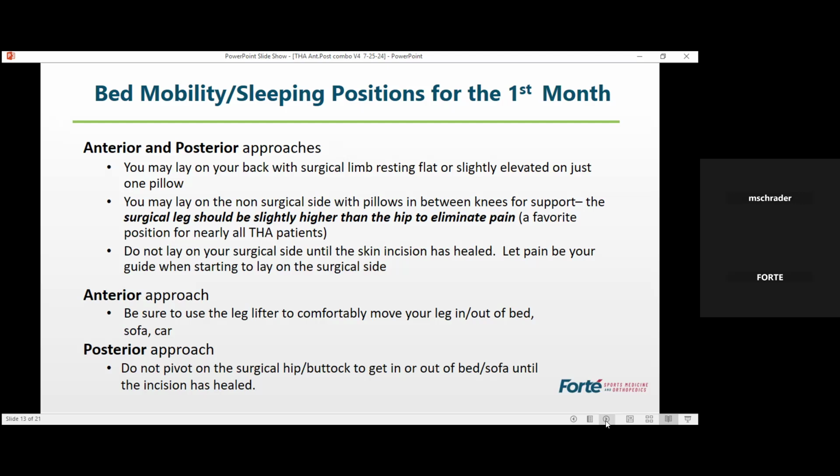So 2 options for you. You can lay on your back, or you can lay on your non-surgical side. We don't want you to lay on your surgical side until that skin has healed, and that's approximately a month, 4 to 5 weeks for most people. Once the incision is healed, it is okay to gradually ease your way over onto that surgical side as pain allows. For people with an anterior approach, be sure to use your leg lifter device to help lift that leg comfortably in and out of bed and on and off the couch.